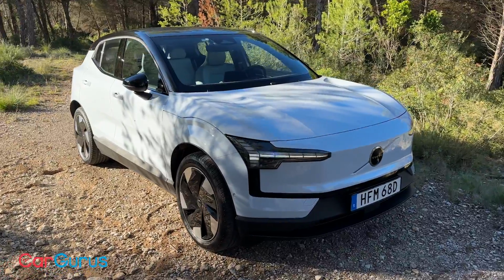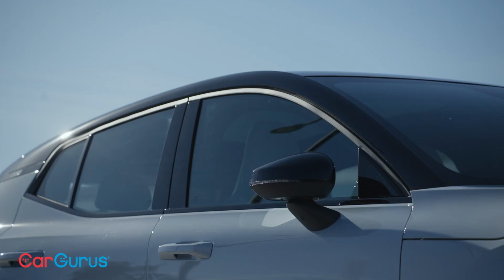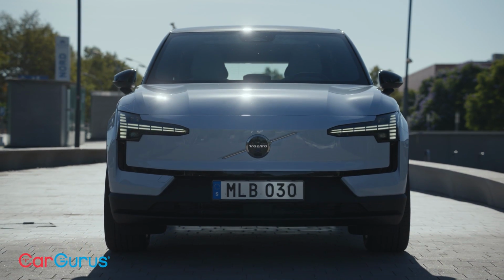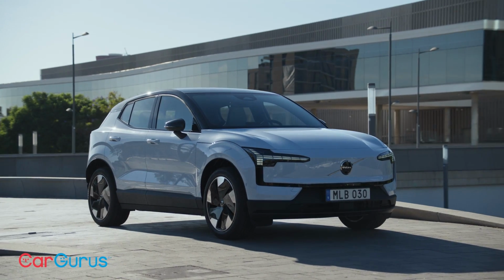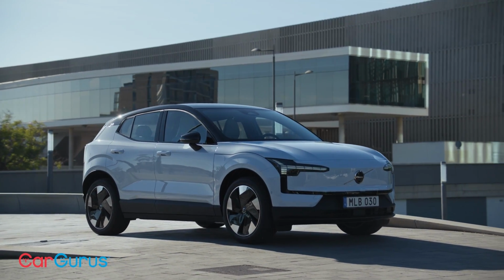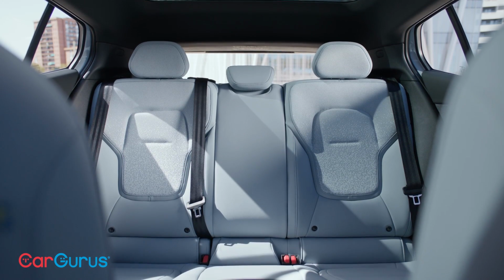Now, the EX30 is classed as a small SUV. The company would point to the chunky tyres and higher roof, but actually it's about 4 centimetres higher than a Volkswagen Golf and is a bit lower than a Volkswagen ID3. So I'd say the jury's out on whether this is an SUV or a hatchback with clever marketing. Nonetheless, at 4.2 metres long, it's still pretty compact, and yet it's roomy on the inside.